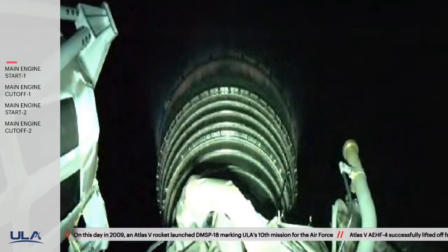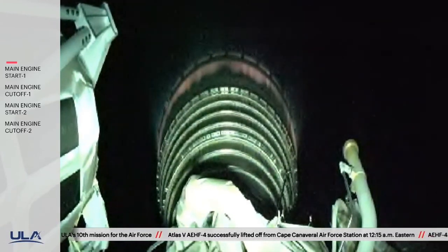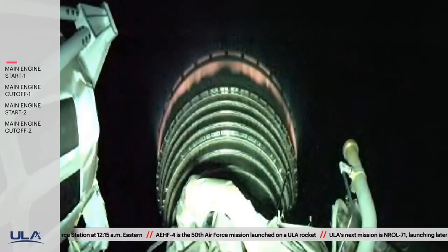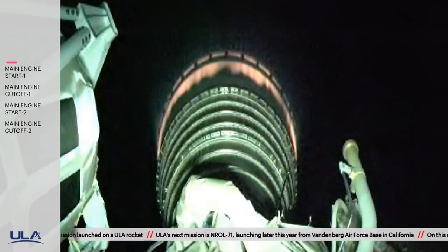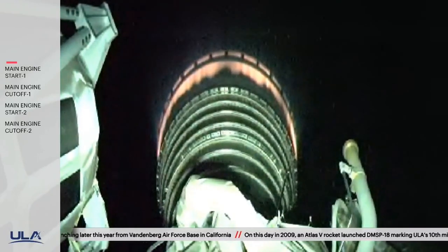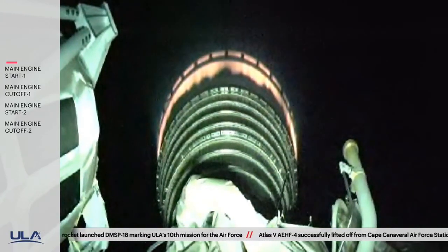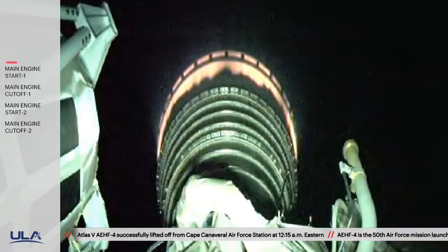Now passing 5 minutes, 10 seconds into flight. And 5 minutes, 25 seconds into flight. This is Atlas Mission Control at T plus 5.5 minutes. Patrick Moore just confirmed the successful completion of the early phase of today's flight, and all systems continue to operate nominally. The mission is currently in the first of two Centaur engine burns. Our next event, Centaur main engine cutoff, will occur in approximately 7 minutes.